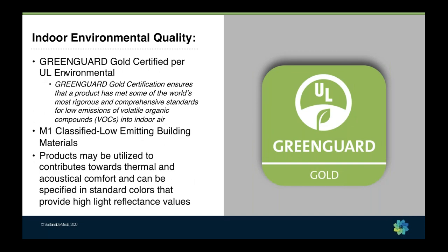All of our products have undergone rigorous indoor air quality testing. We have achieved Green Guard Gold certification across our commercial product line. This certification ensures our products have met some of the world's most rigorous and comprehensive standards for low emissions of VOCs and ensures they're appropriate for areas where you may have more sensitive individuals, such as schools or hospitals. These are also M1 classified as low emitting building materials.